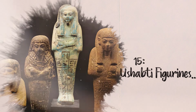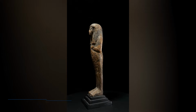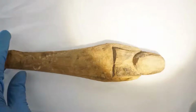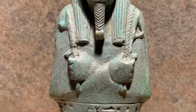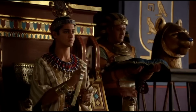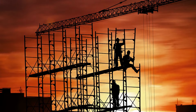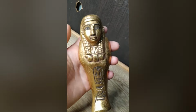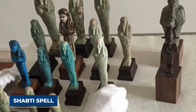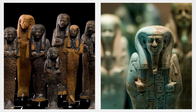Number 15. Ushabti figurines. Ushabti figurines, also known as shabtis or shawabtis, were integral to ancient Egyptian burial practices. Crafted from materials like wood, stone, faience, or bronze, these small statuettes were designed to serve the deceased in the afterlife. Egyptians believed that the afterlife mirrored earthly life, complete with the need for food, clothing, and labor. To avoid toil in the hereafter, they included these figurines in tombs to act as servants. Each Ushabti was usually inscribed with a Shabti spell from the Book of the Dead, which would animate the statue to perform tasks for the deceased.